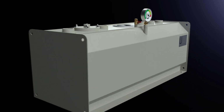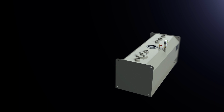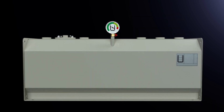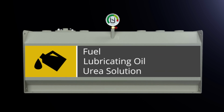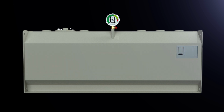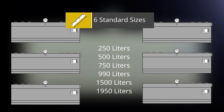Our double-walled day tanks, TTD, are made of stainless steel or steel with internal coating. The tanks are used to supply machines and aggregates with fuel, lubricating oil, or aqueous urea solution. The TTDs are available in 6 standard sizes, from 250 litres to 1,950 litres.